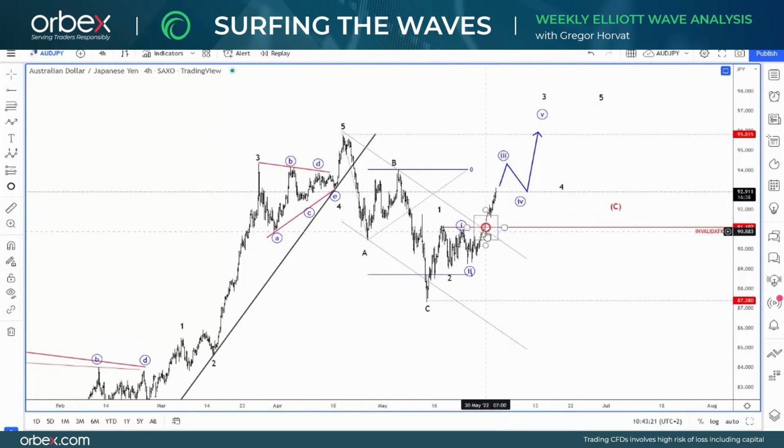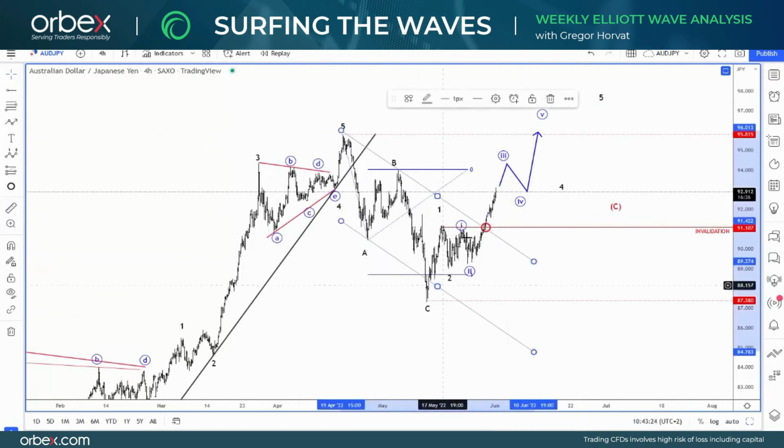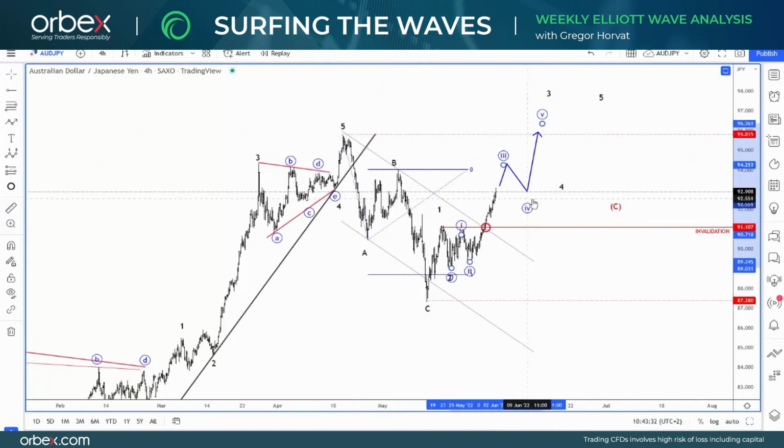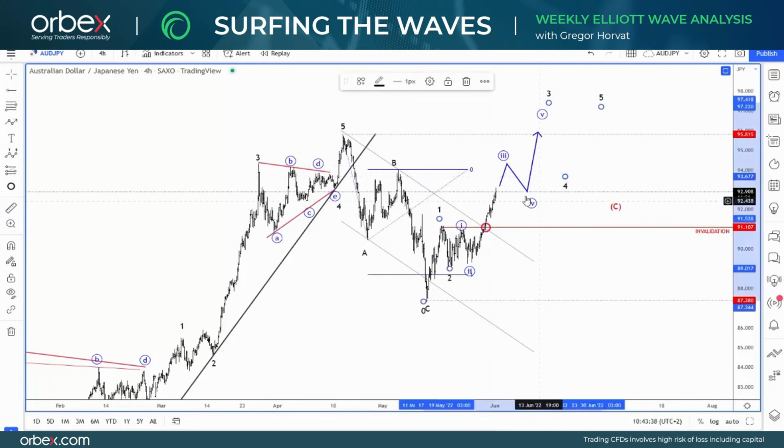We also recently have seen a broken trend line resistance here, so this is normally a confirmation that market can be rallying further back to these highs around 95.80 with 5 waves. So in upcoming days, sessions, just keep an eye on these 4th wave retracements. I think that there can be a chance to join this trend while the market is trading above 91.